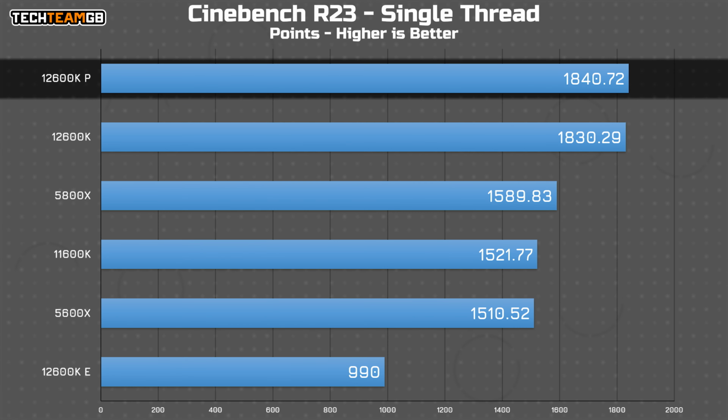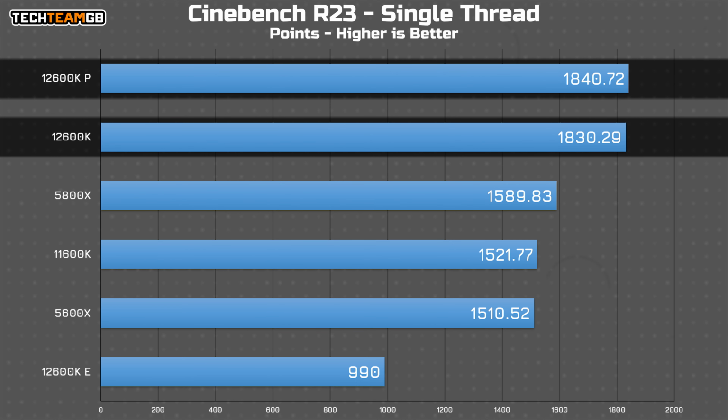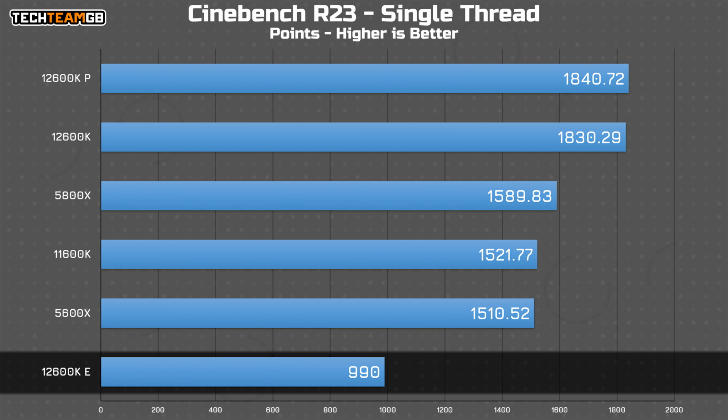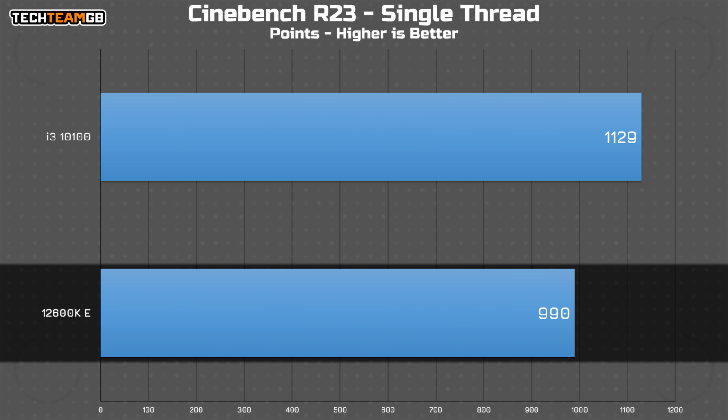In single-threaded, well, the P cores actually gain a fraction more performance than with both types of cores enabled. That's potentially thanks to the extra power budgets or just the scheduler being able to accidentally, or I suppose not being able to accidentally, drop a thread onto an E core for any amount of time. As for the E cores, well, they're about 12% slower than a 10100 on single threaded work.